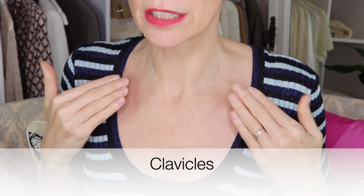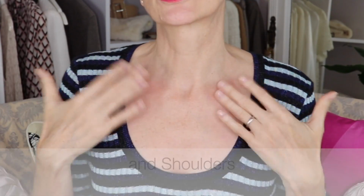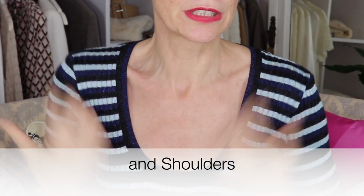Something else as well to use, again, on your fingers like that, is to highlight your clavicle here. A little bit like that, so it catches the light, especially in the summer. You have a bit of tan. It will catch up your clavicles, and also for your shoulders here.